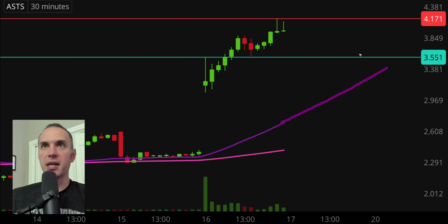But yes, preferably speaking, staying above 355 would be a very impressive sign of strength. But a lot of volume, nice strong upwards movement. So we'll see how this one closes out the week on Friday.